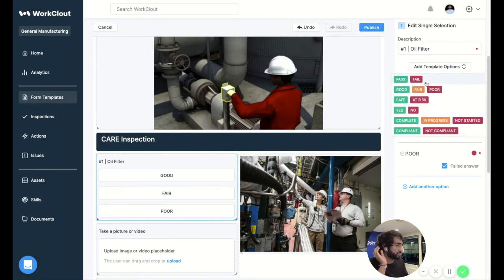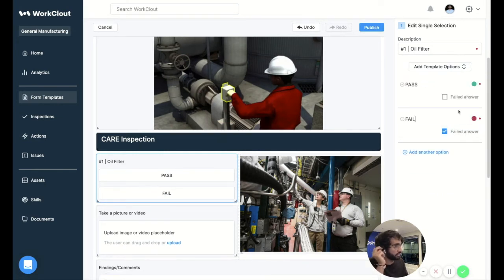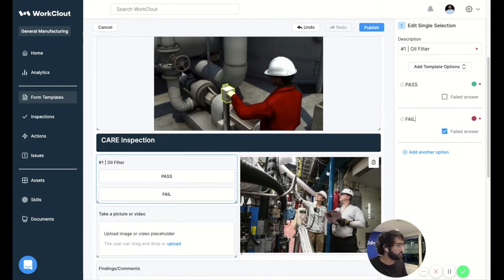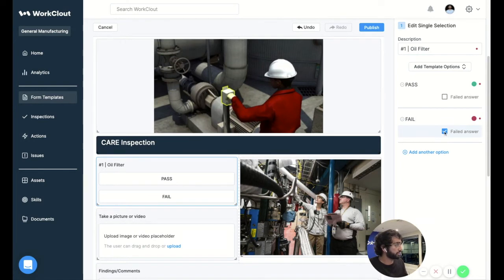These are global responses, what we call, but I'll leave it at pass and fail. I could mark an answer as failed. So this is really important for reporting purposes. When the workers are filling out the inspection forms, they'll be able to mark a fail or pass, and you could say what is considered a failed answer. And that could even issue an automation trigger to notify people that this has failed. So you could set up triggers that way as well.